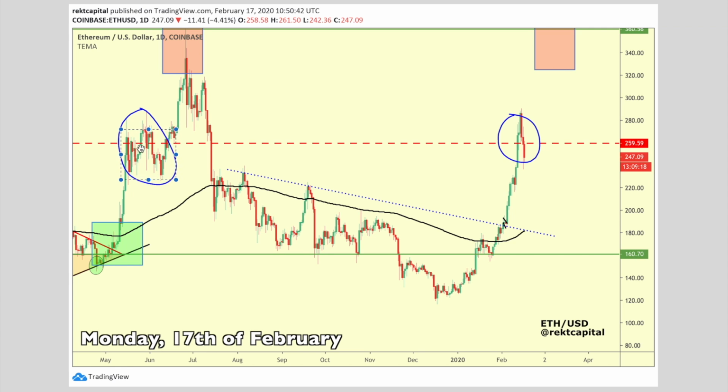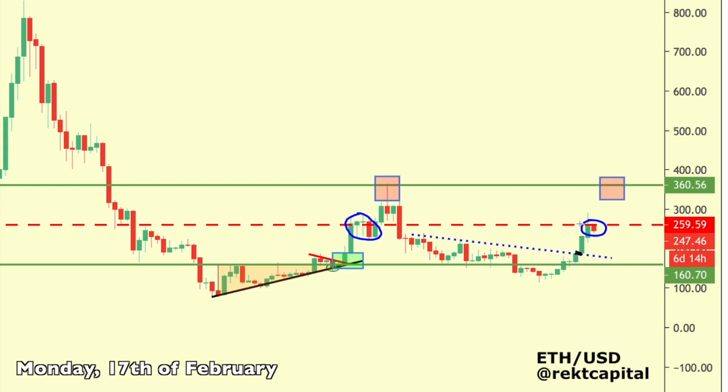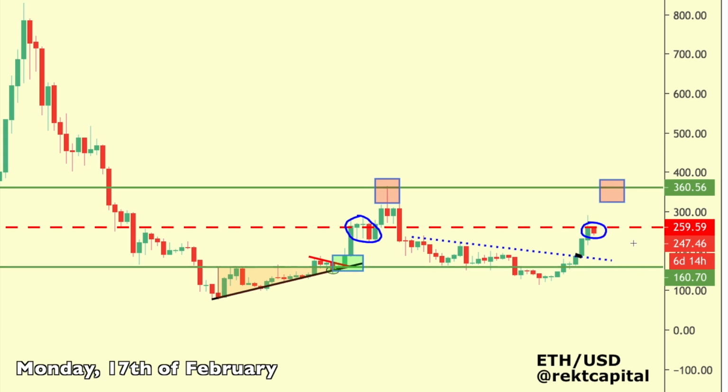If history repeats itself, it doesn't have to be like that, of course. We can see this sort of messy price action for a few weeks when it comes to Ethereum. But the thing is, we have closed below this resistance, so we're seeing rejection right over here. So the fact that Ethereum has candle closed below the 260 level means that this is a very young rejection from this level for Ethereum. And just like we saw in the past right over here, it could get quite messy. So prepare for volatility in any case.